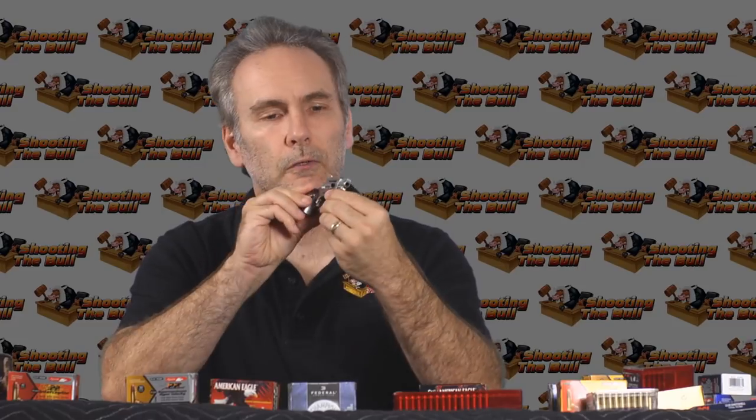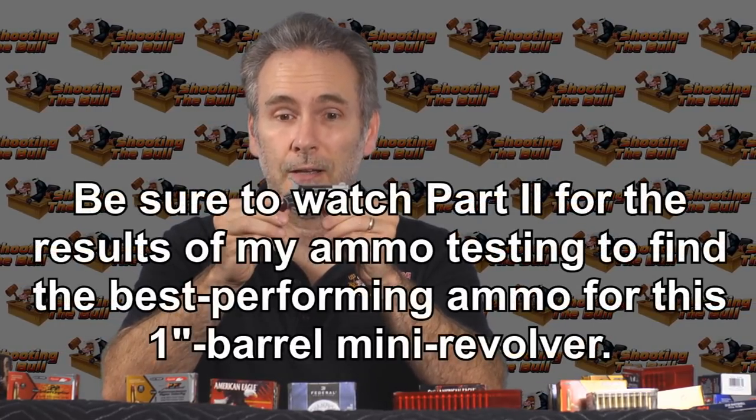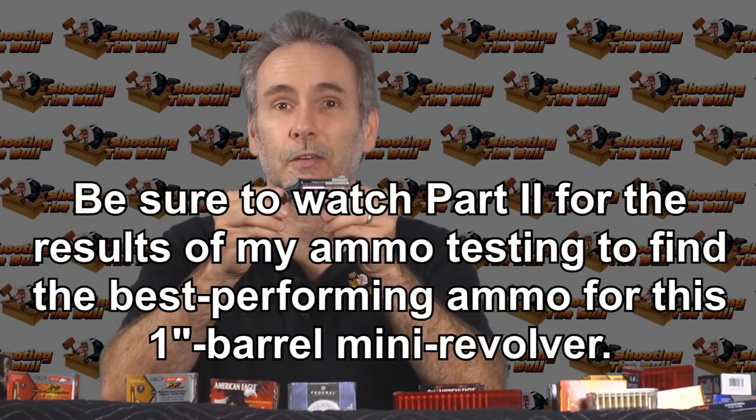So that sums up my review. I love it. I think it's great. I don't think it's the easiest to shoot pistol in the world. I don't think it's the most practical defensive pistol in the world. But the fact that this little work of art, this little piece of gun jewelry, this novelty, whatever else you want to call it, is also capable of delivering over 11 inches of penetration, shot after shot after shot after shot, that's fantastic.